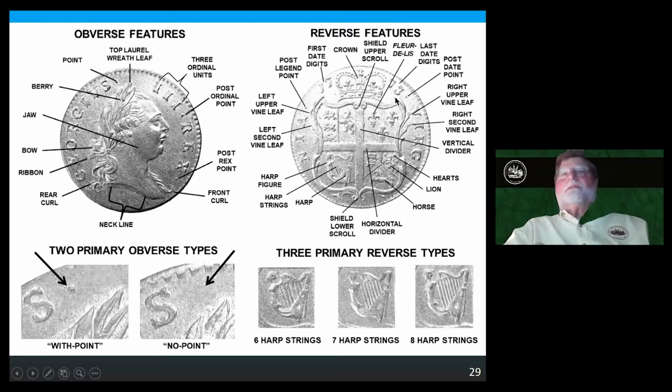The other thing that can be looked at is the reverse. And if one takes a look at the reverse, we see there are some with 6 harp strings. There are 2 different varieties that have that. There are some with 7 harp strings. There are 14 varieties of that. And there are some with 8 harp strings. And there are 6 varieties with that.